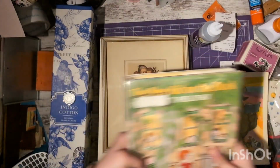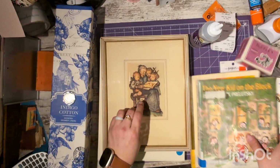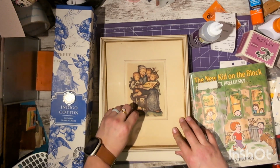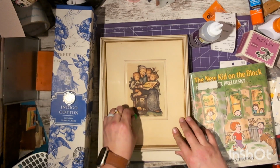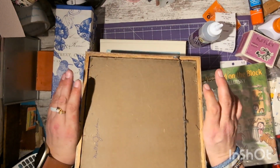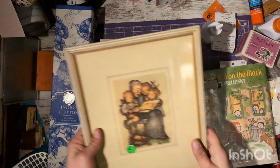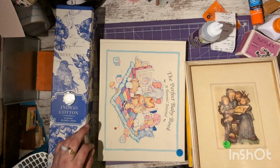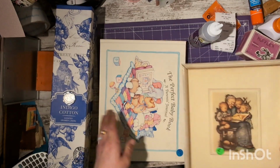It's pretty plain. I got this picture frame because I love this cute little picture. But I think I'm going to take it out and scan it. And then I might use the frame when I stage my campers. I'm not sure yet. That is just such a cute picture.